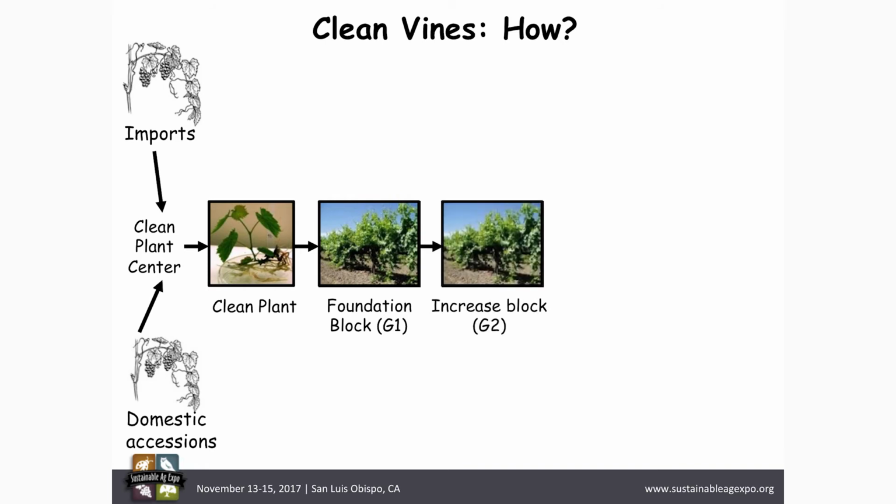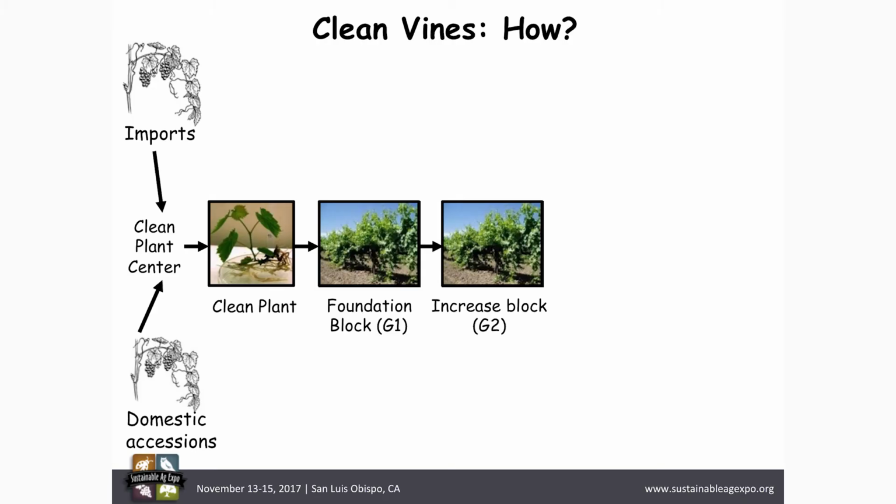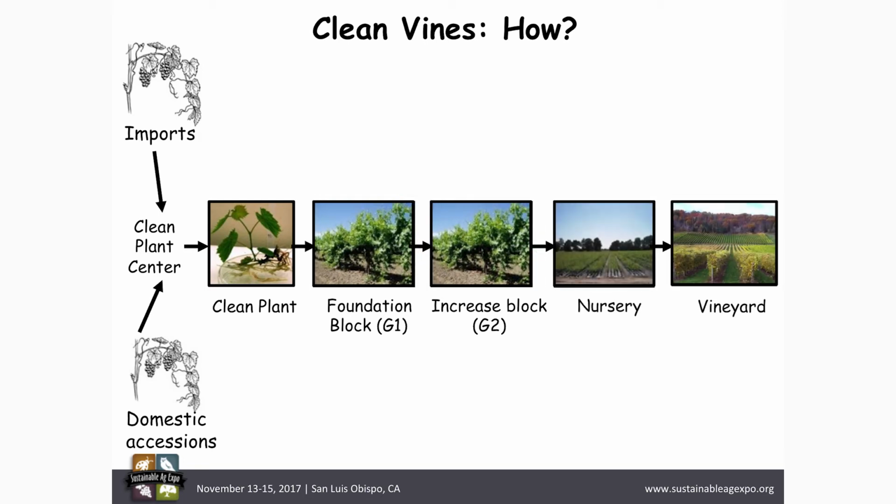And since the number of clean vines maintained in such a foundation vineyard is very limited, to 2, 3, 4 vines per accession, that limits the number of clean buds that are available to the industry, not only in California, but throughout the whole country. So these buds need to be increased in number. That's why once a nursery receives the clean buds from the foundation vineyard, this material is then increased by vegetative propagation in increased blocks. And then from increased blocks, the material is grafted and put in nurseries, and from the nurseries, they are then distributed for establishment in vineyards.